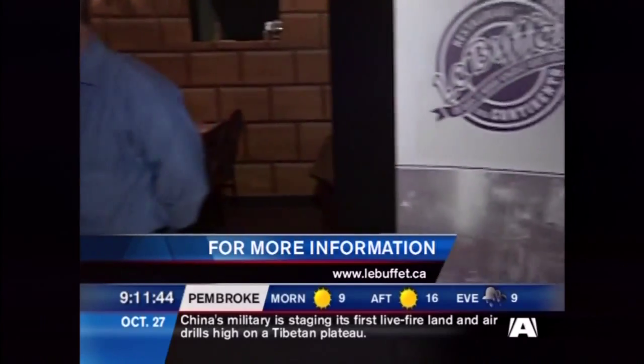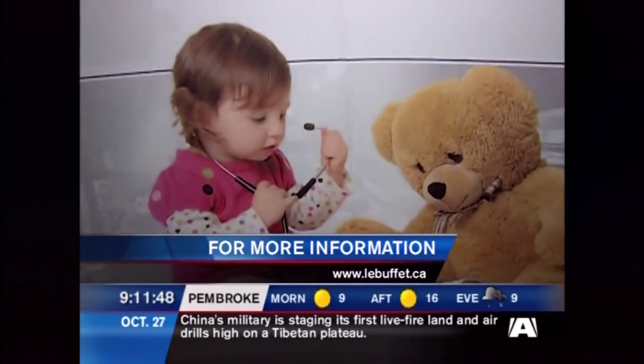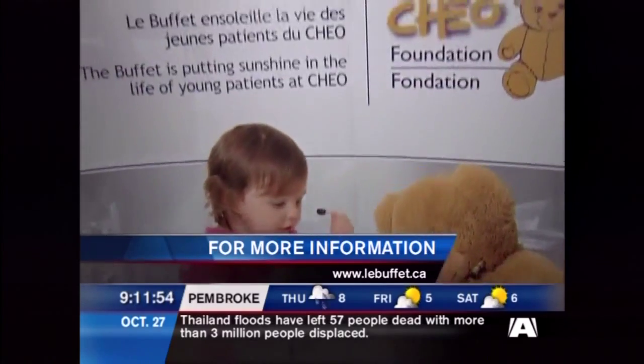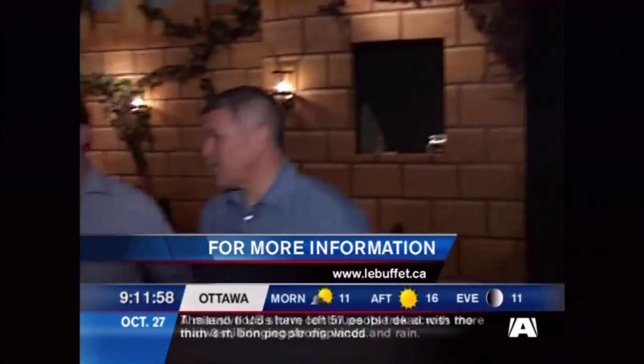Absolutely. So as a parent, obviously you've seen the importance of having CHEO so close by. Very, very important. It's very close, and a lot of people from Gatineau use it. So that's why, as a business in Gatineau, we thought it was very important to support, because we don't have our own children's hospital, but it's the capital region, and it's so close by, and they need support. And I encourage a lot of businesses in Gatineau to do the same if they can.